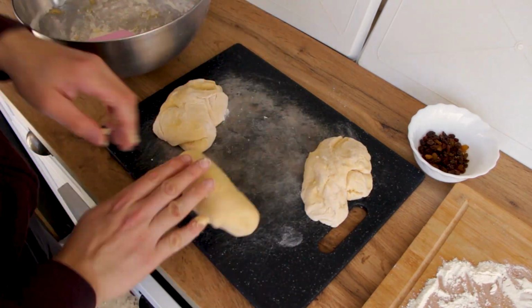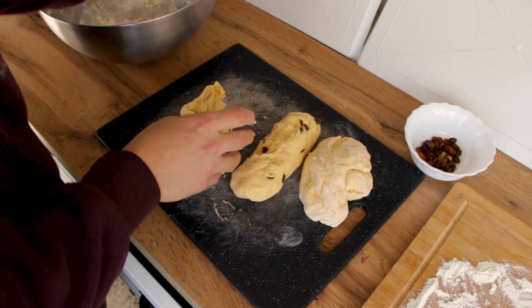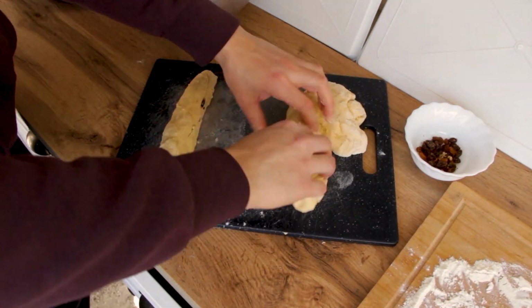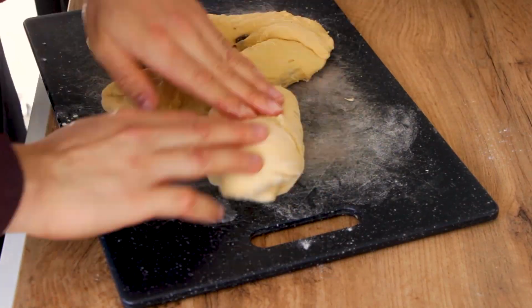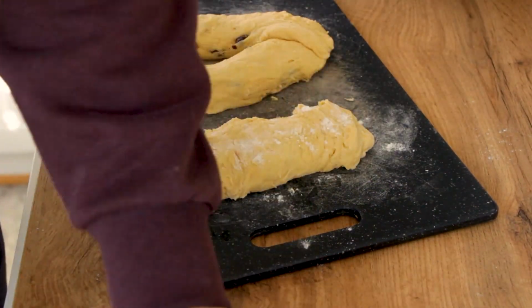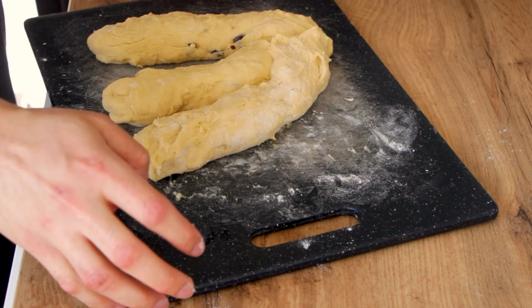The time has come to incorporate some dried fruit. I'm choosing raisins. If it is sticky, just splash some flour with your hands, just a little bit. Just sprinkle some. Connect the 3 parts of the dough and make a braid. I'm not very skilled, but it worked just fine. Again, if it's sticky, just add a little bit of flour to the sticky parts.